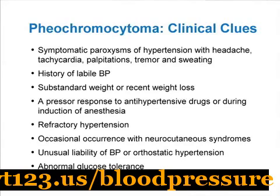of anesthesia. So you have a 45-year-old man that's coming in for a back operation, and during anesthesia has a tremendous spike in the blood pressure. That's your clue to pheochromocytoma. Occasional occurrence with neurocutaneous syndromes, unusual lability of blood pressure, orthostatic hypertension, and abnormal glucose tolerance.